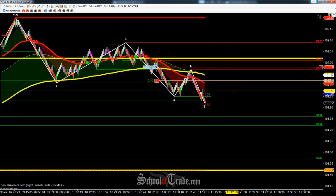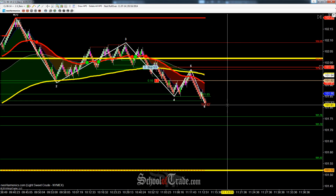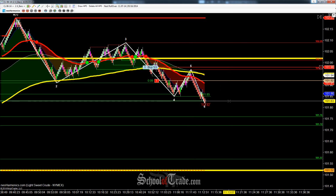So again, we're going to move our stop back up here at 101.98. Now we did take off 2 at +5, 1 at +10, so we've locked in 200 ticks. We've just got one contract left on, risking 6 ticks.